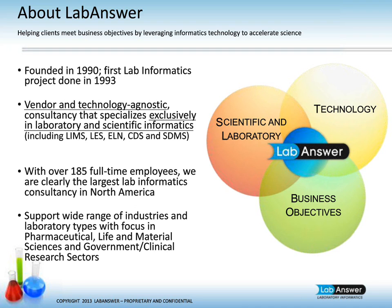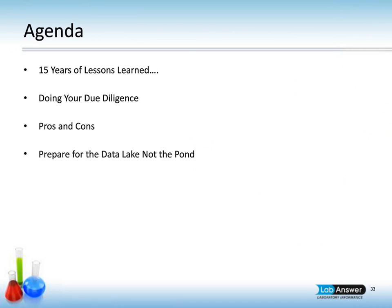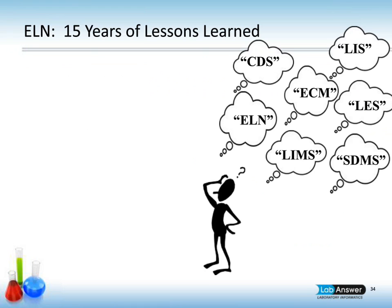So today's agenda, I'm just going to go through 15 years of lessons learned, helping you prepare to do your due diligence when you're selecting an ELN, the pros and cons of an ELN, and then some extra information on preparing you for the data lake approach and not the pond. There's a lot of complexity out in the marketplace right now.